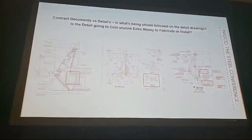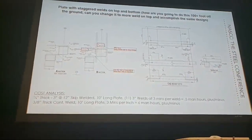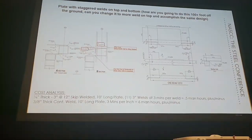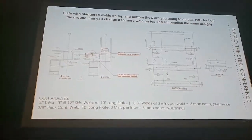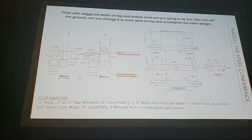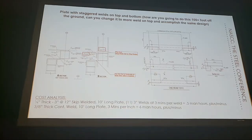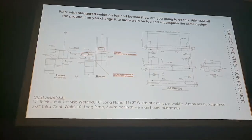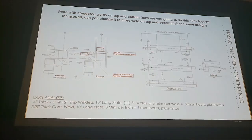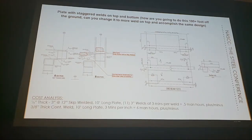But again, it's communication, right? So we can get things changed proactively, asking a question during the approval process. If the owner realized, well, wait a minute, it's gonna cost me some extra money, maybe he'll decide he can live with it. Or maybe the owner will put a pressure on the design team. You know, really?